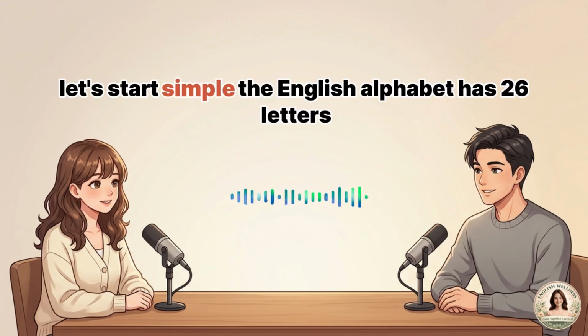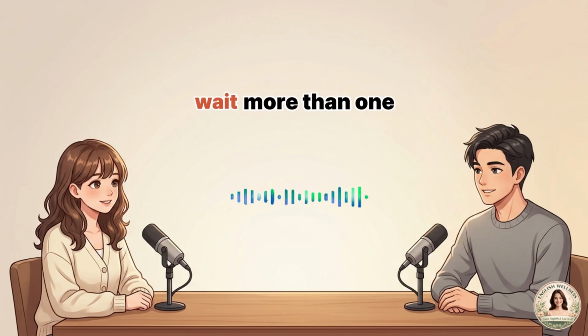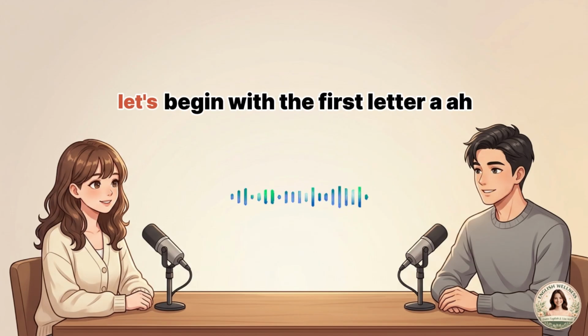Let's start simple. The English alphabet has 26 letters, but here's the truth. Each letter can have more than one sound. Wait, more than one? That sounds like trouble already. It can be, but we'll make it easy. Let's begin with the first letter, A.